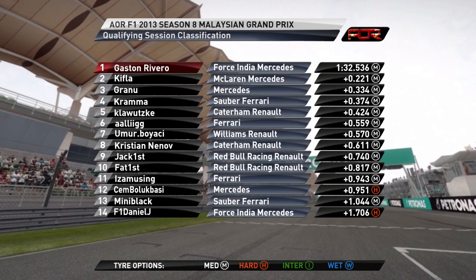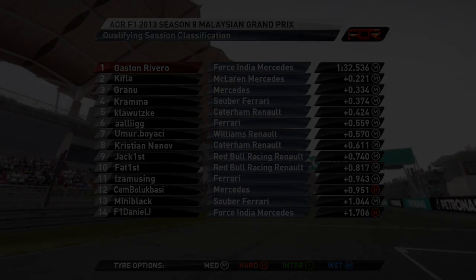So it is Gaston Rivero on pole with championship leader Kifla right beside him. Granu qualifies third with newcomers Kramma and Klawutski in 4th and 5th respectively. Season 7 champion Alex Gillen manages a 6th place with Umar Boyassi starting behind him in 7th place, and completing the top 10 are Kristian Nenov and the Red Bulls of Jack First and Fat First. The only cars opting for the prime tires are Cem Bolukbasi in the Mercedes and F1 DJ in the Force India.